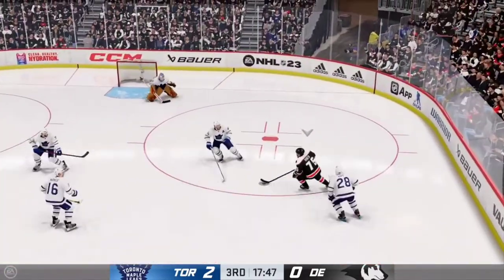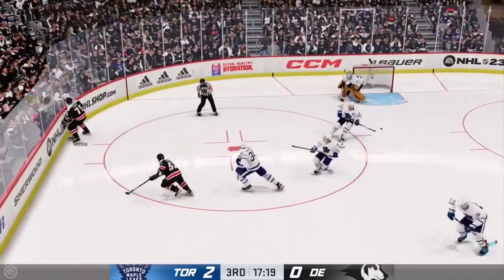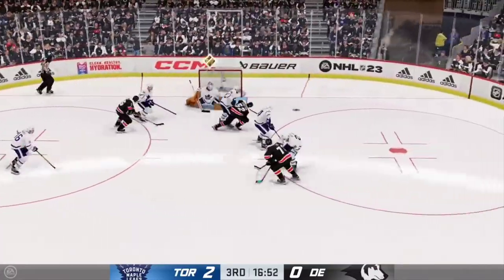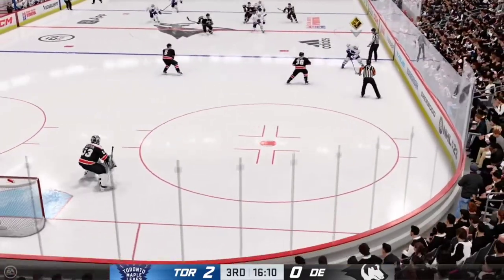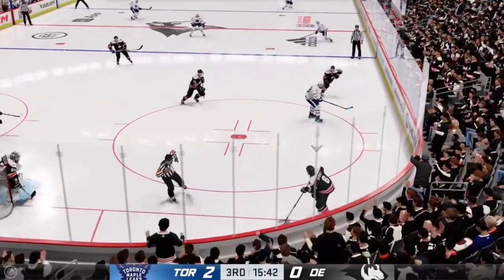Takes the feed at center from the right wing. Here's a chance! Makes the save as he got a blocker on it! Positioning's perfect. He gets into the butterfly and makes the save. Oh, that's a big-time save. I think he got it with a toe. But he came out and challenged him. Good save. Oh, love the defensive stick work there to poke that one away.